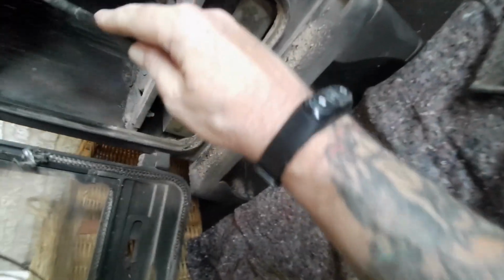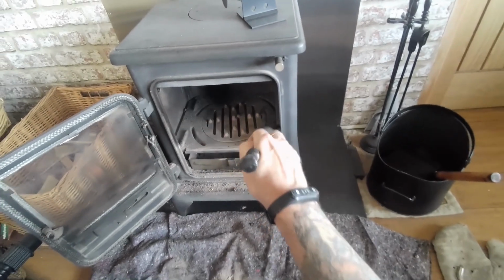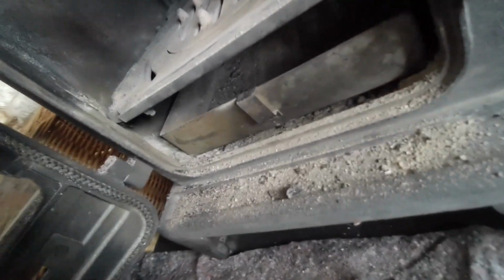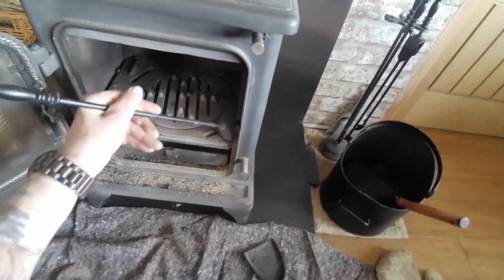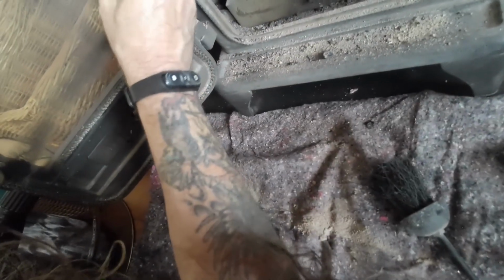Okay, and just give the stove a good clean round inside. Quick inspection of the stove, can't see any cracks or anything, it all looks good. Just give it a bit more of a clean round there. Okay, I can see a bit of the ropes coming away from around the door.